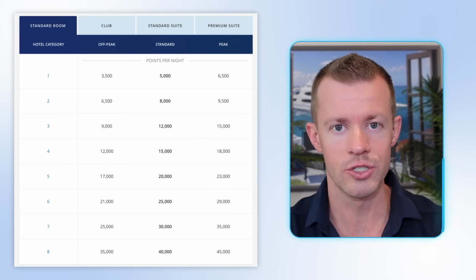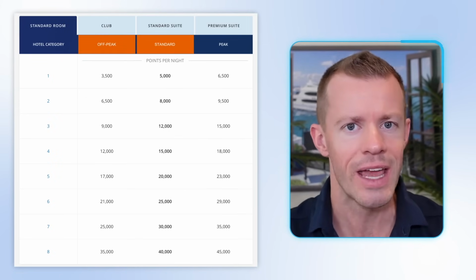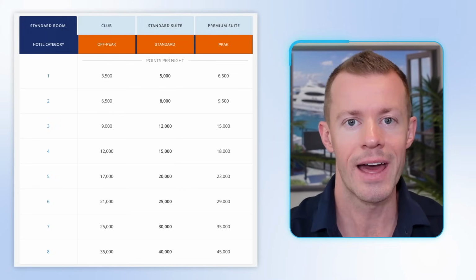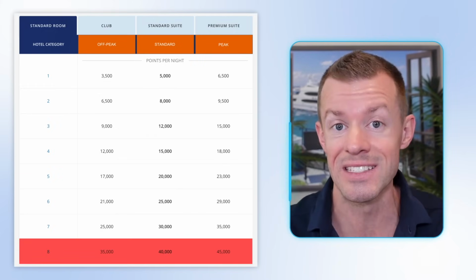And to give you another example from Hyatt, here's their current award chart. I remember very fondly when there was no such thing as off-peak, standard, and peak. They were all just standard rates. And also with the category 8 there at the bottom, there was also a time when category 8 did not exist at all. So what's the main workaround for all this?